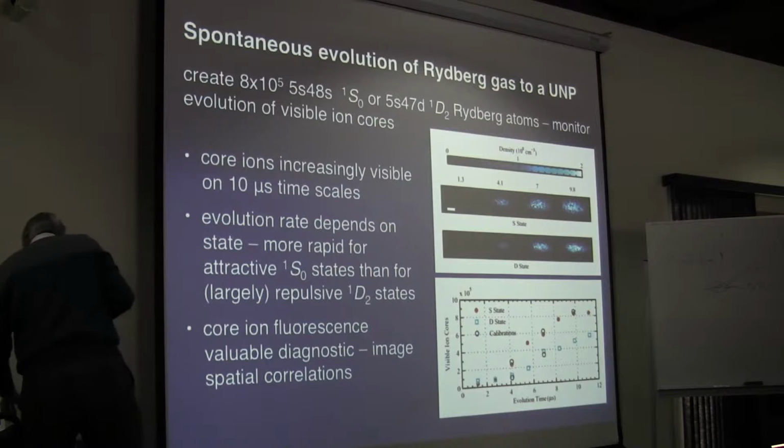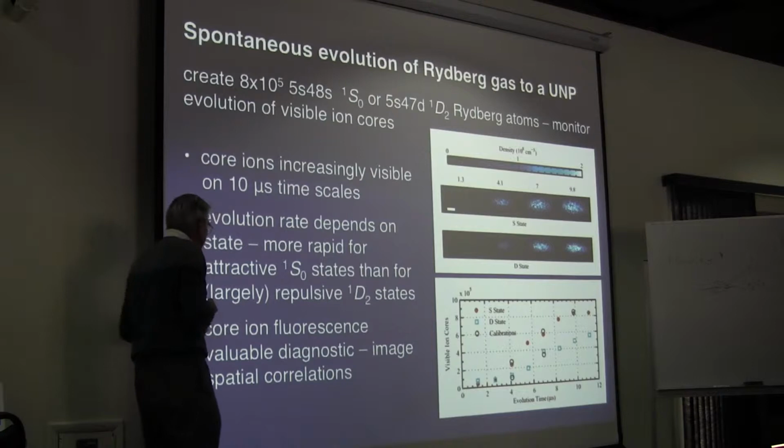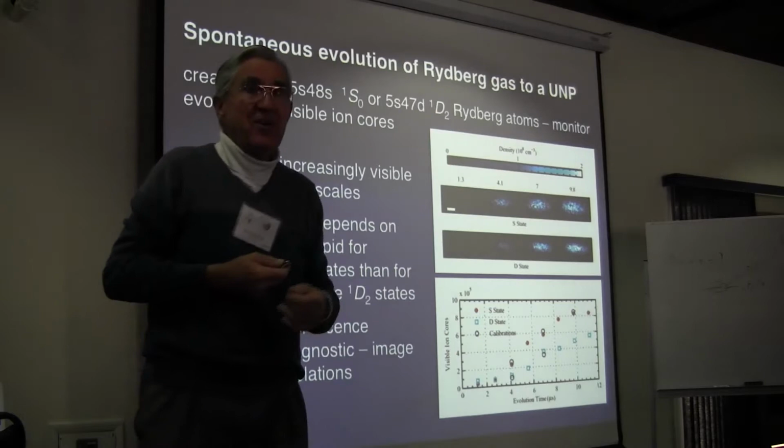So this fluorescence provides a valuable diagnostic. You can image the time evolution, the spatial evolution, everything together. So that's a really great advantage in strontium.